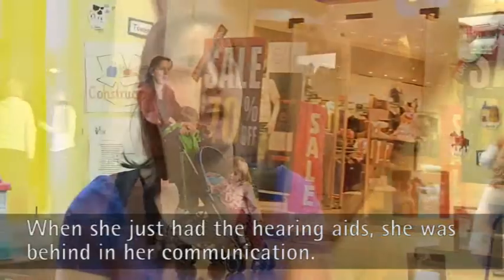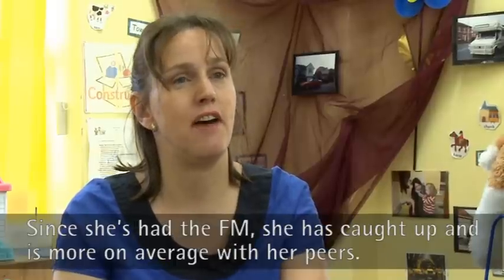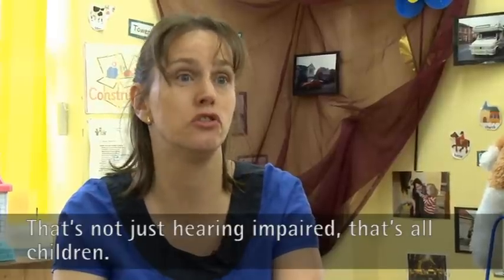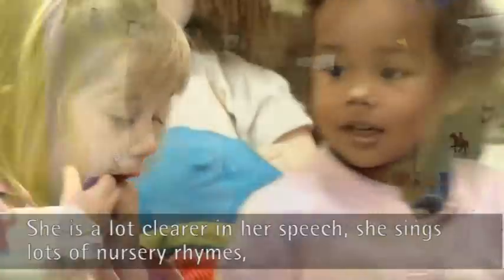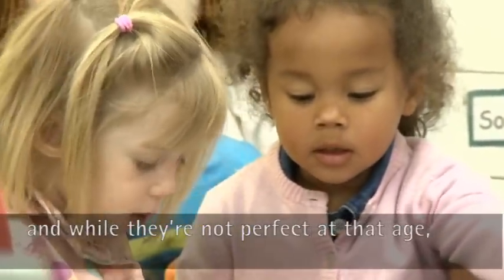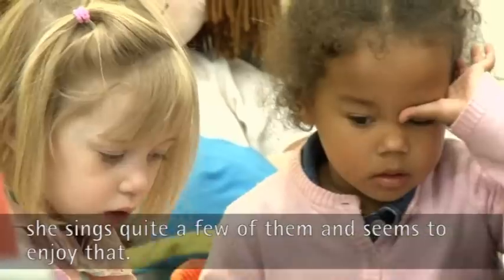When she just had the hearing aids, she was behind in her communication. Since she's had the FM, she's caught up and is more on average with her peers, so that's not just hearing impaired, that's all children, and so it's made such a significant difference to her communication. She's a lot clearer in her speech. She sings a lot of little nursery rhymes, and they're not obviously perfect, but they won't be at that age, but she sings quite a few of them and she seems to enjoy doing that.